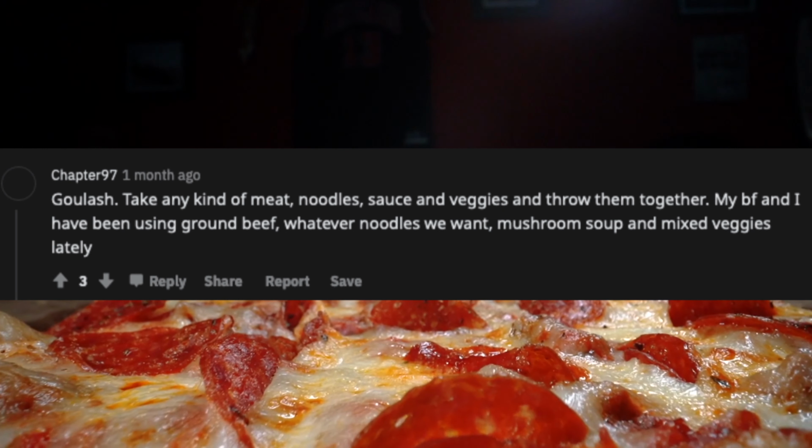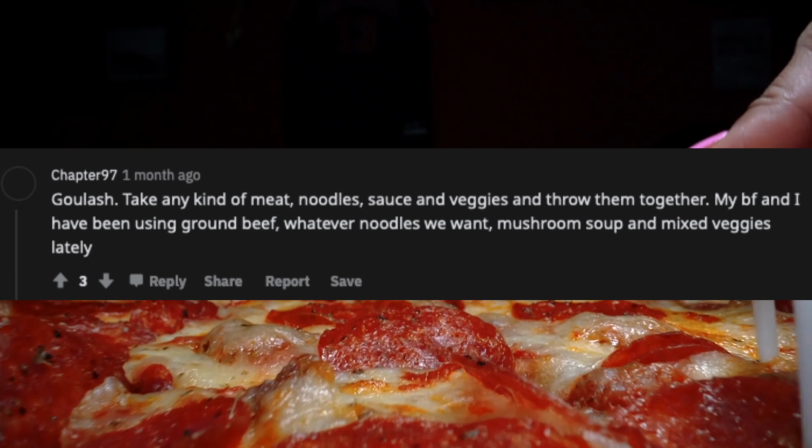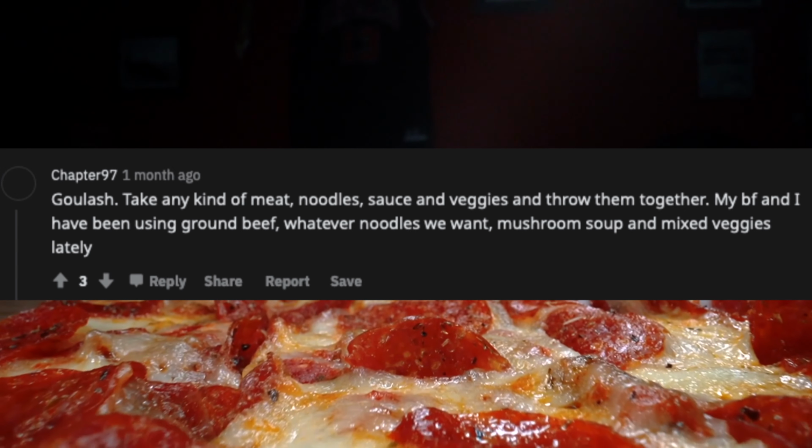Goulash. Take any kind of meat, noodles, sauce and veggies and throw them together. My BF and I have been using ground beef, whatever noodles we want, mushroom soup and mixed veggies lately.